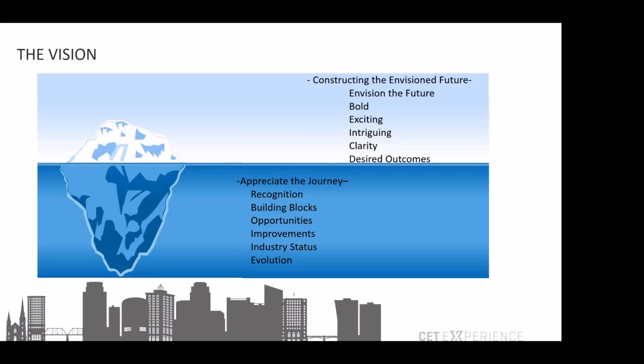So that's the vision. Again, I think the vision evolves. It starts at like a 100,000 foot level, then you come down to 60,000, then you come down to 30,000. So your vision does evolve as you learn and gain more about the project.